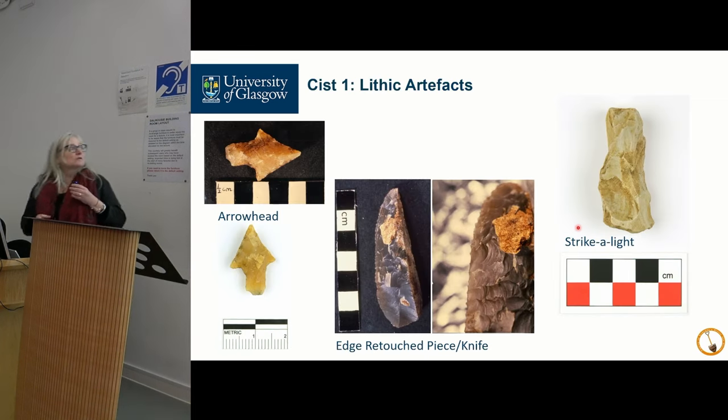Now, the archaeological finds from the kist. Alex had reported in Discovery and Excavation, which was the only publication output from the site, two artifacts, a small arrowhead and also a knife. And he didn't mention this artifact at all. I think that's because he wasn't quite sure what it was. And it's actually a really interesting piece.